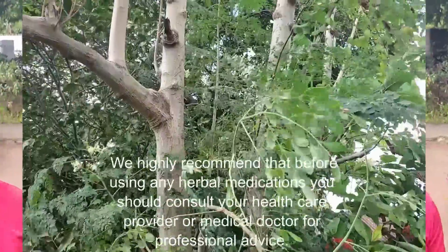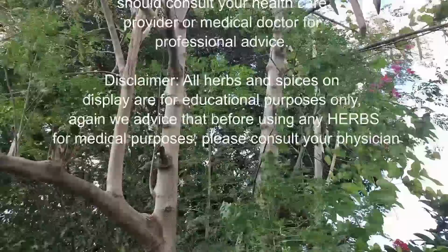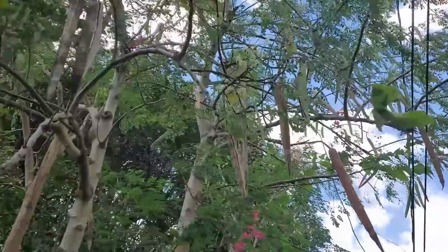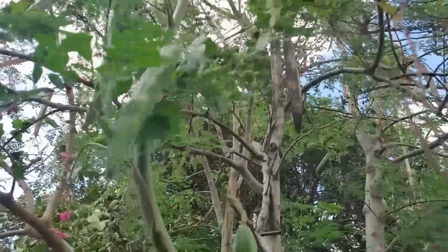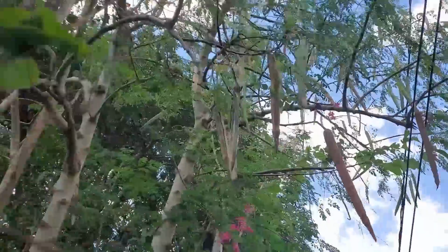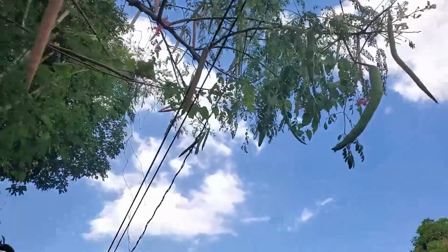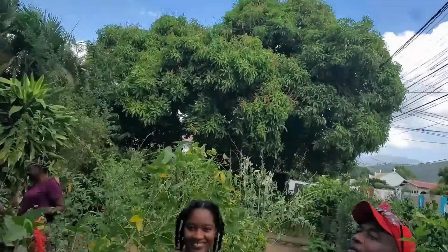Let's go to Moringa Oleifera. So this is the beautiful Moringa tree, guys, with the Moringa buds on it. Look at that, I see green one, I see dry one. Beautiful skies of Kingston, Jamaica, and these are Epziba and Mr. Martin from Epziba Earth Essential.